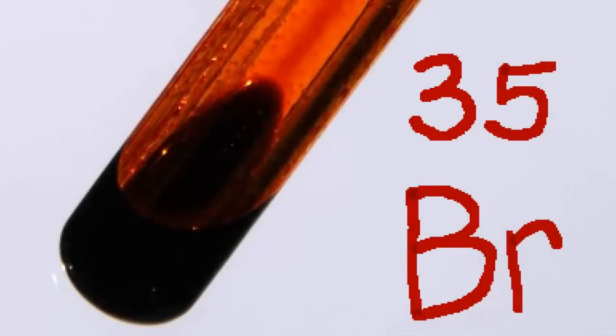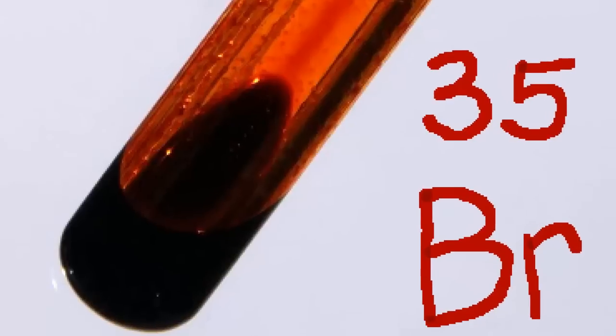Skipping to bromine, it's one of only two elements that are liquids at room temperature. It's reddy brown and fumes with a vapour that has a choking odour, a bit like chlorine. Not a good idea to smell it because it's toxic and corrosive.